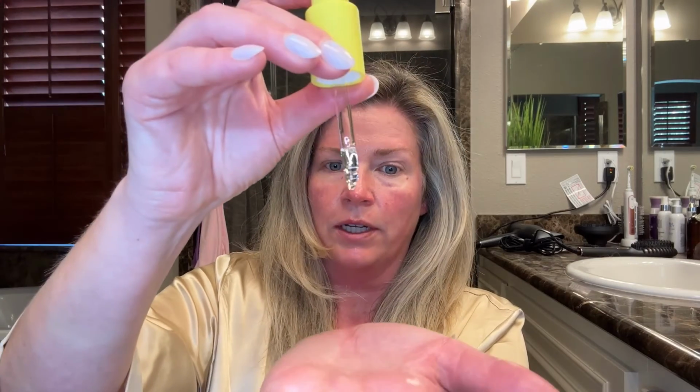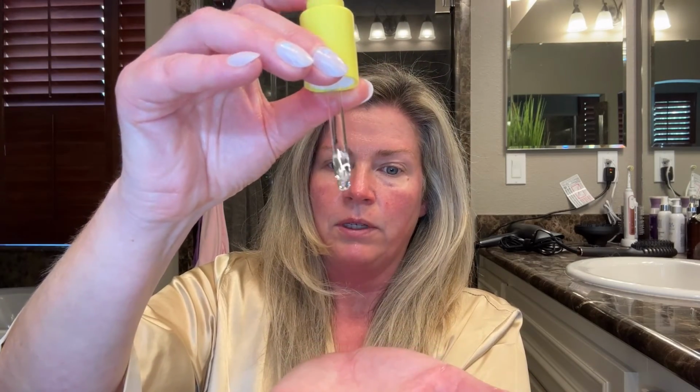So this is a really good oil. I have been enjoying it. It really does smooth out the frizz. But what's nice about this oil is it repairs your hair from the inside out, okay? So you have to be careful not to use too much because it is really concentrated. If you use too much, your hair is going to get too oily. I'm going to go in with another 3 drops.